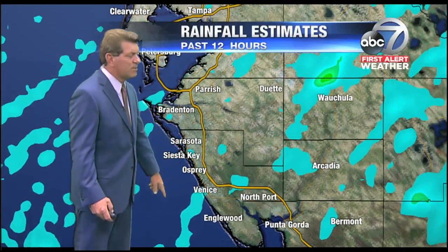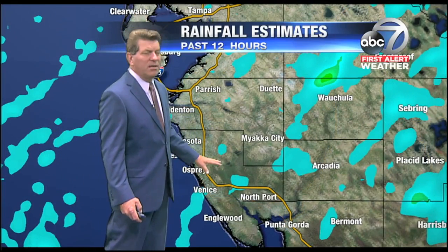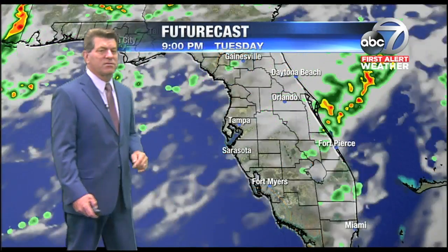We had one lone shower south of Venice earlier. That has since dissipated, but you can see spotty showers near the coast earlier today brought some rainfall, the heaviest rain by far over northern sections of Hardee County.